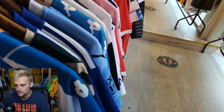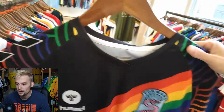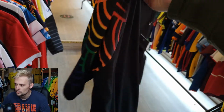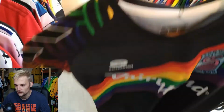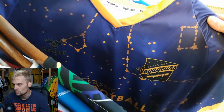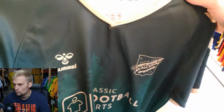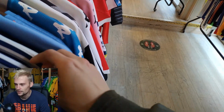And again, this is where I've been buying a lot of shirts from. Forward Madison, of course, you gotta have a few of those floating around, but still, as jazzy as it is, not as good as the drip shirt that I have of theirs. Next one, we've got the Bay Voyagers, which I already have. And then they've got another one of theirs, which I think is their home shirt, possibly. It's still kind of nice. It's got like a tree setting on there.